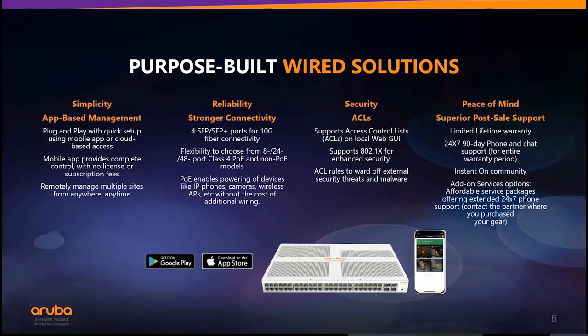Because we can manage it through the mobile app or cloud-based portal, we can remotely manage multiple sites from anywhere and anytime. Because of its reliability, we have stronger connectivity. As mentioned earlier, we have the uplink ports, which are the SFP or SFP+ ports for fiber connectivity. And there is flexibility to choose from 8-, 24-, and 48-port switches, non-PoE and PoE models. PoE, as we all know, enables powering of devices like IP phones, cameras, and wireless APs without additional cost.